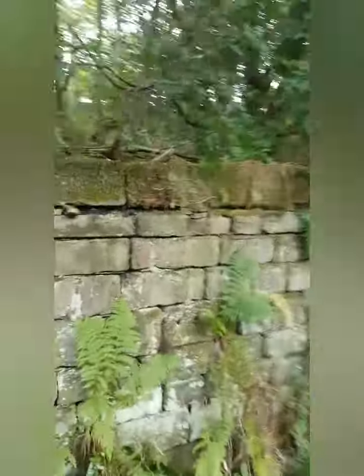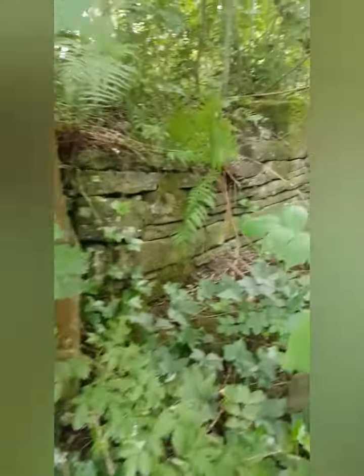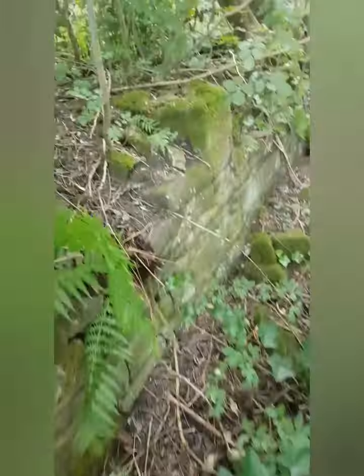So this could have been part of the old. There's another wall there, look. In fact, let's get up here and have another look, because there's another wall there. So let's just have a quick look here. So this could have been part of the old Wardleworth station.